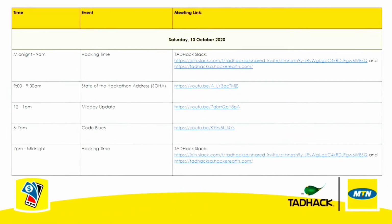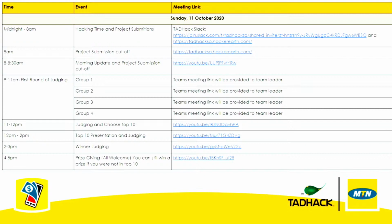Now I'll quickly give an update on exactly how far we are in the schedule. Up next, after this Code Blue session, you will have time to hack from 7 p.m. until midnight. Then tomorrow, you'll still continue hacking from midnight until 8 a.m. Project submissions are due and the cutoff time is 8 a.m. So please do not miss that 8 a.m. cutoff time.